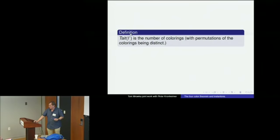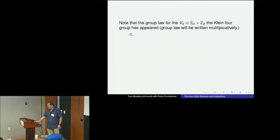Okay, so let's make a definition that'll be important for the rest of the talk. Let's call Tate of Gamma the number of Tate colorings of our graph. Okay, the permutations of the colors are going to be distinct. There are two combinatorial characterizations that'll come up later in the talk.